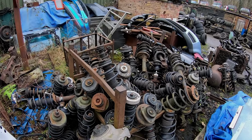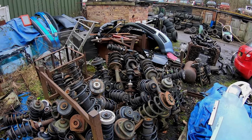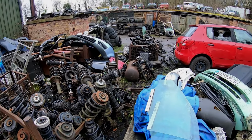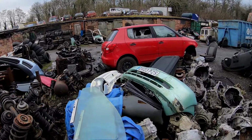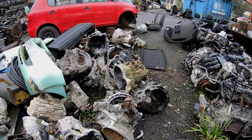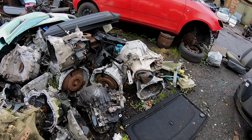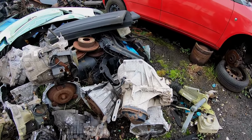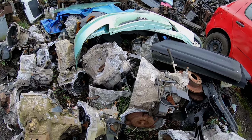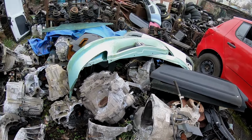You've got struts here. Now, I'm not one for second-hand struts, but it's a waste of metal. Why not use them? There's a lot of air box hoses over here, gearboxes on this side, IB5s. There's an MTX 75 over there. I'm just looking for something. Yeah, nothing vaguely unfamiliar. IB5.